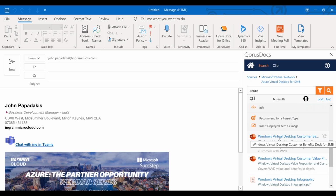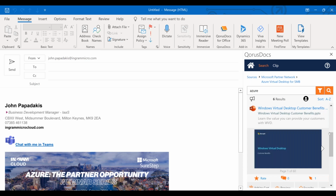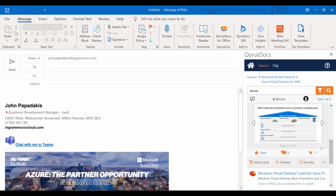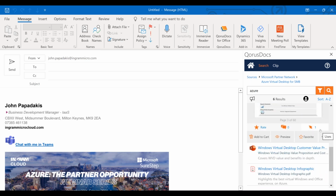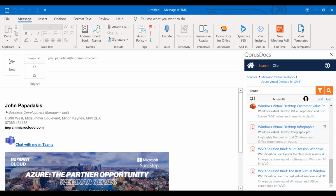You can have here a presentation. You can preview it. You can open it in PowerPoint, stick your logo on it, stick your message on it, add maybe any campaigns you're pushing now. You can have a specific campaign on Azure Virtual Desktop with some cost reductions or a migration assessment. So this is an amazing tool. Again, it's free.